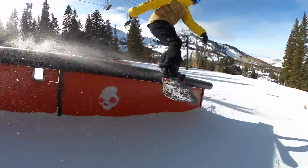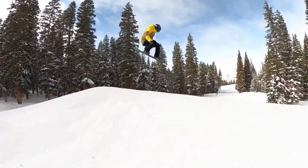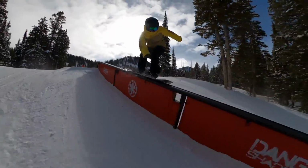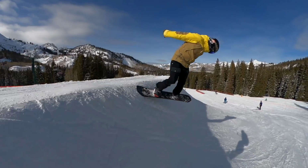Now park, I absolutely love riding terrain parks, and Brighton's park did not let down. It's some pretty large jumps that I took pretty mellow, but they had some smaller ones as well, and a ton of rails, a lot of big long rails. I can see how this is one of the more favorited spots for the park riders in Utah. I definitely wish I had a little bit more days on Brighton to dial in that park a little bit more.